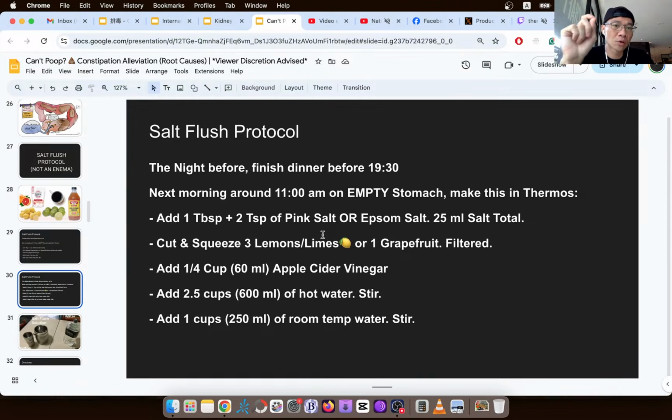The night before, you're finishing dinner around 7:30 p.m. If you're not eating any late night snacks, you can still have some liquids, but you're not going to be eating any food. Next morning when you wake up, it's the same thing. You're not eating any breakfast. And at 11 a.m. on an empty stomach, you're going to put these ingredients into the thermos.